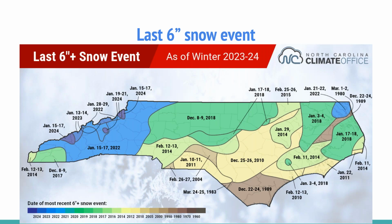And again, the blue, most of those are going to be somewhere in the last 5 years. For much of our forecast area, in the central portion of the state, a lot of areas it was December of 2018. There are also many areas where it was December 25th and 26th of 2010. If you go to the southern part of the state, you're looking all the way back to 1989 to have a 6 inch snow event.